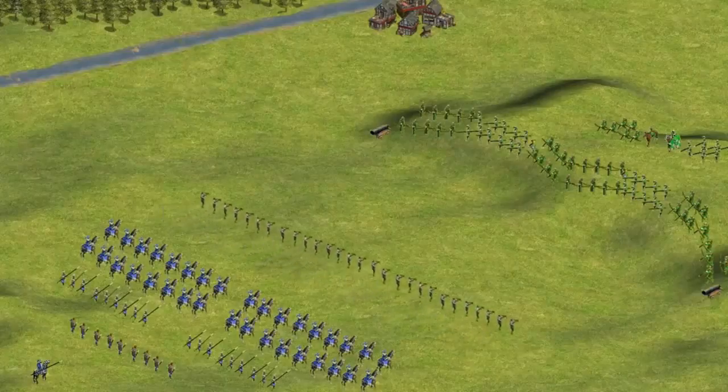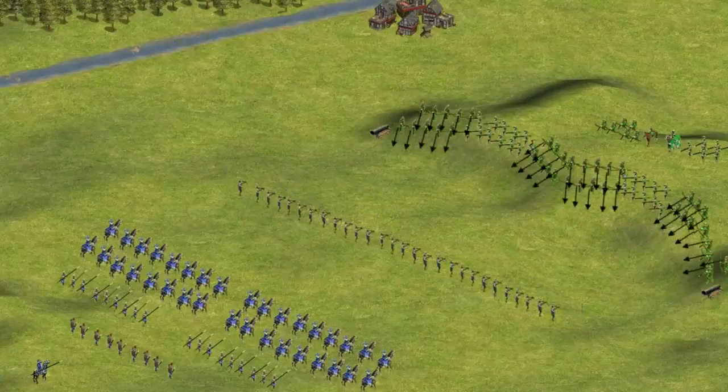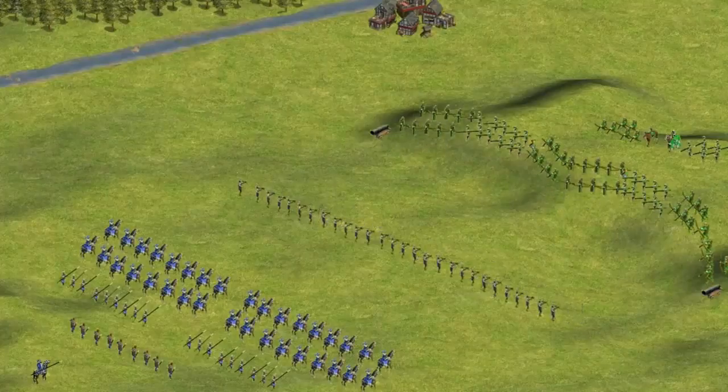Fighting began when the Genoese crossbowmen began firing at the English lines, but they had taken position too far away and missed their target. The English archers, armed with longbows, launched their own volley of arrows. The English longbows had a greater range and were quicker to reload. The English also began to fire their cannons.